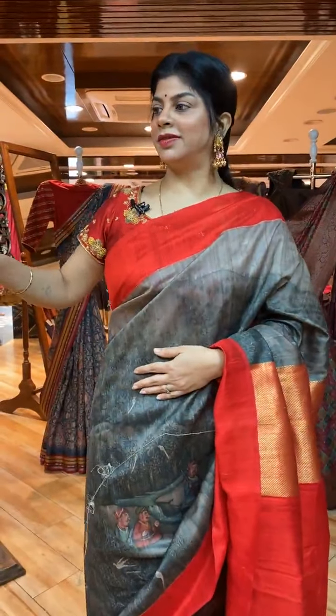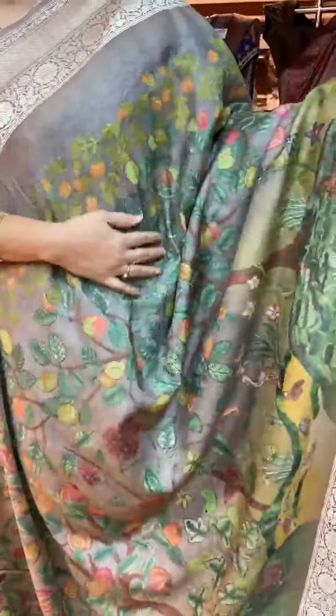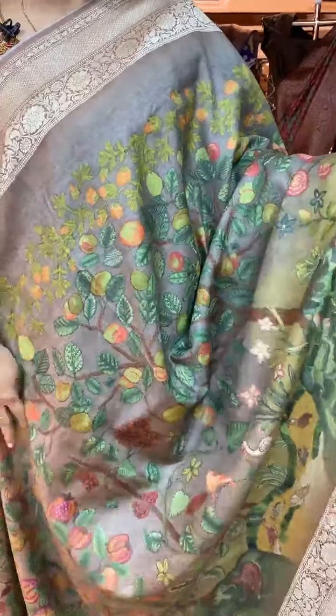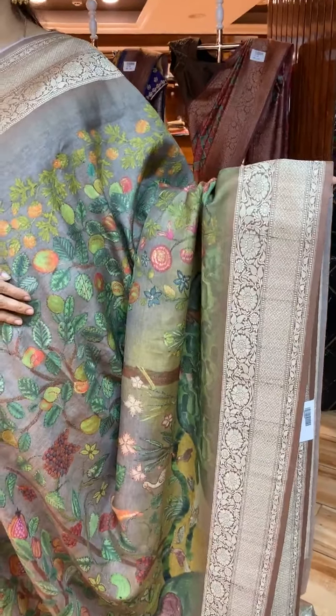Let's see another saree. Lovely, all beige and brown mixed shades saree. It's a matka silk printed sari. Lovely print with florals, trees and fruits, beautiful. And Banarasi border style floral vines and cross checks with florals. And this is the pallu, Banarasi style cross checks with florals as well as floral vines border.